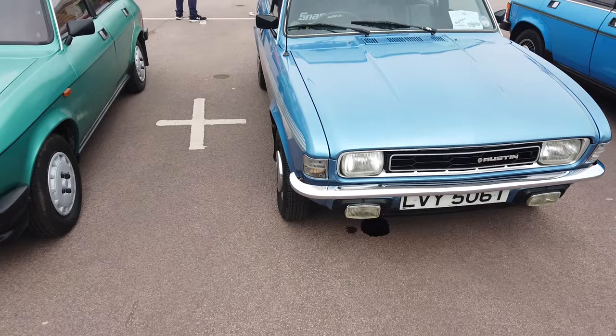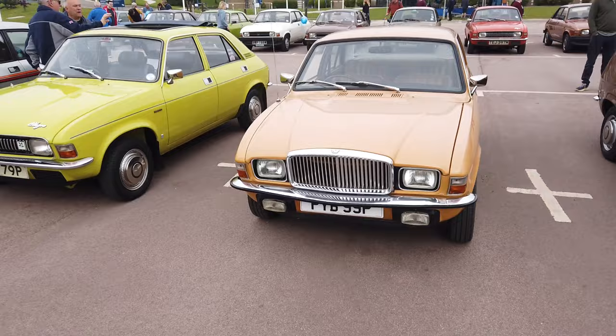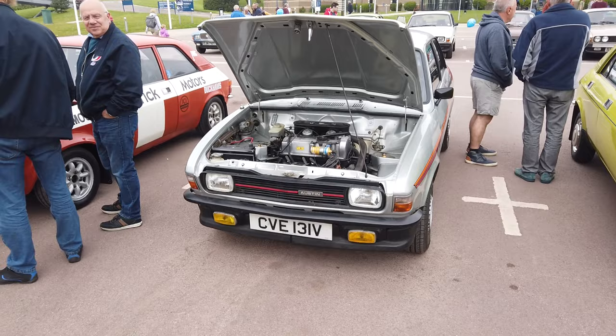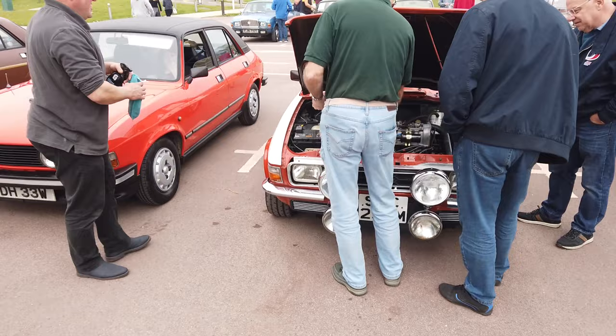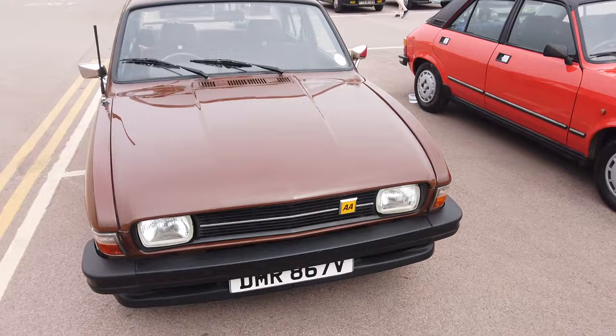Series 3, Series 2 Estate, lovely. I'm a Van der Plaar. Ian Cole's Citrus Yellow, Citroen Yellow, I should say. Series 1. Allegro Equip, or Equip. Rally car. Series 3 and another Series 3. Quite similar to the one I had, Vera.